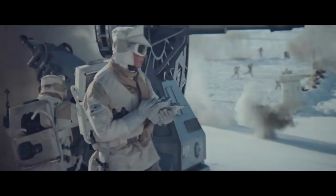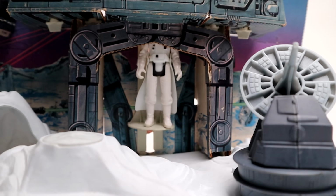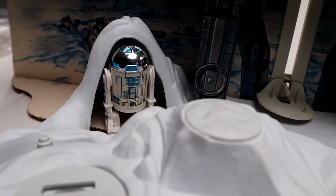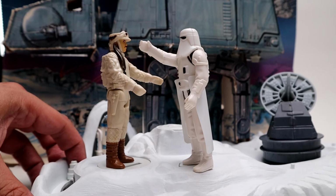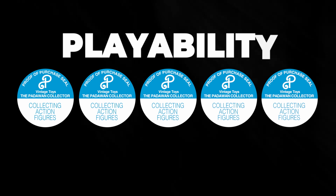Was it in the movie? Heck yes. This combined shots in the opening battle scene on Hoth. And the playability. This is one of the funnest playsets to engage with, and with all the features, it does capture the imagination. I can imagine 6-year-old Padawan Joey having so much fun with this. For that, it gets 5 POPs.